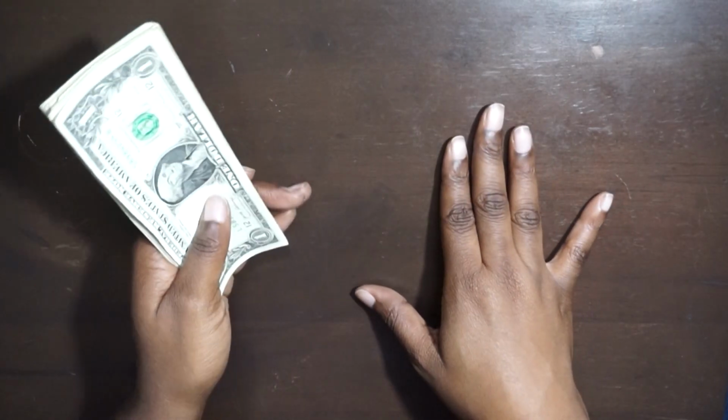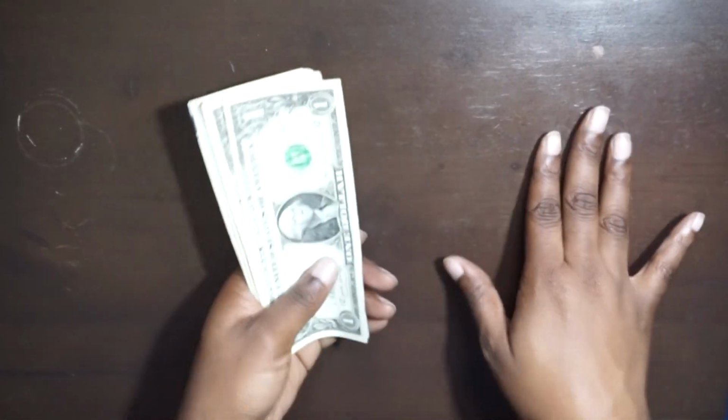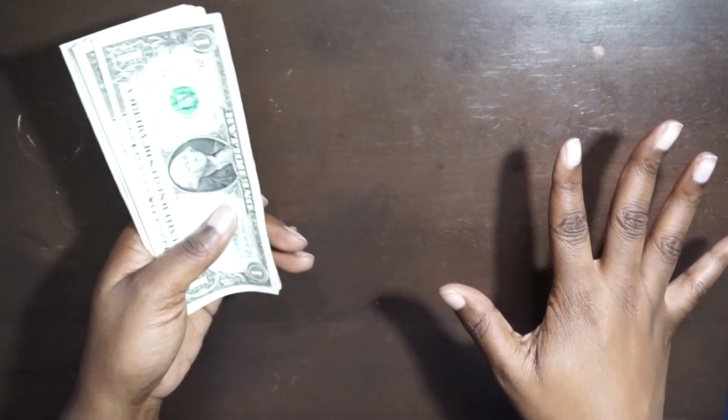So without further ado, I'm just going to lay this out, organize it, and then count it up. I'm going to play my theme song while I'm doing it. So let's get to it.